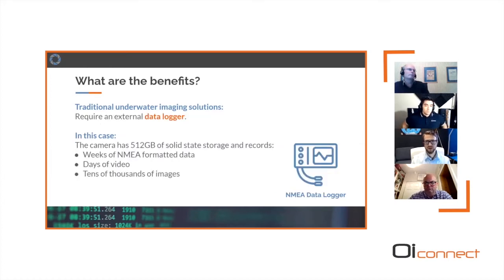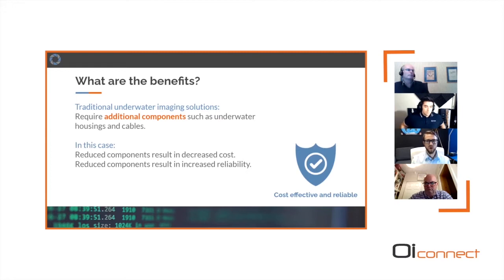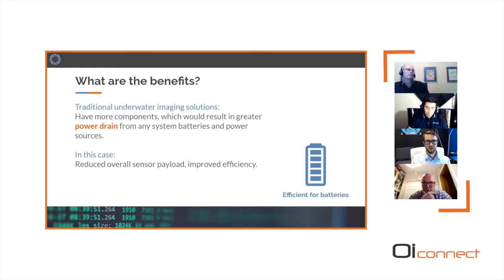Normally, underwater imaging solutions would require a separate data logger. In our case, the camera is a NMEA data logger, so that reduces equipment. The camera has 512 gigabytes of solid state storage and records weeks of NMEA formatted data, days of video, and tens of thousands of images. Each additional piece of underwater equipment would require its own pressure housing and cable. So by reducing components such as data loggers and controlling systems, you reduce the cost and you increase the reliability. And when a system also has fewer components, you would also expect it to consume less power from battery systems.